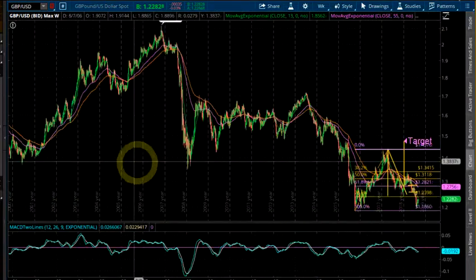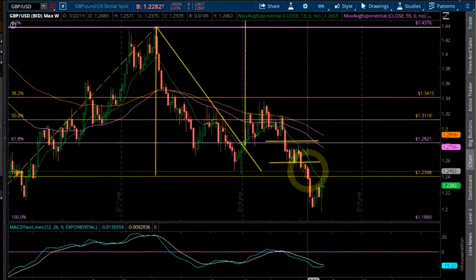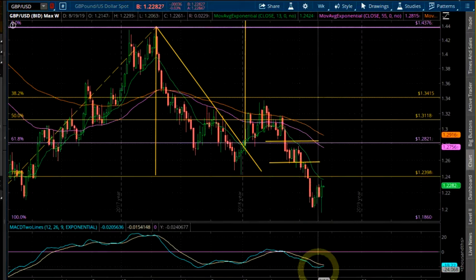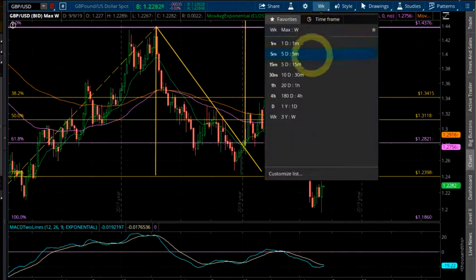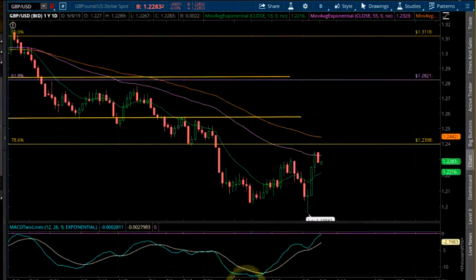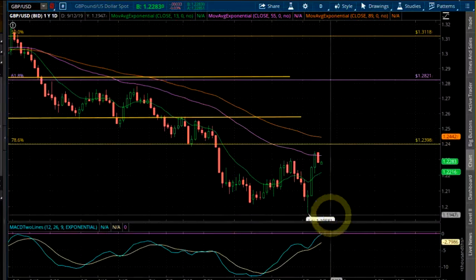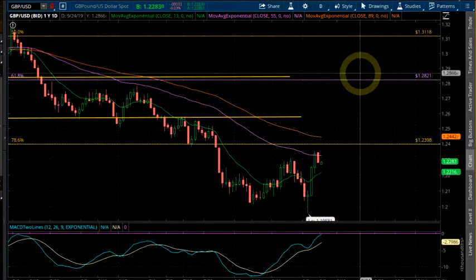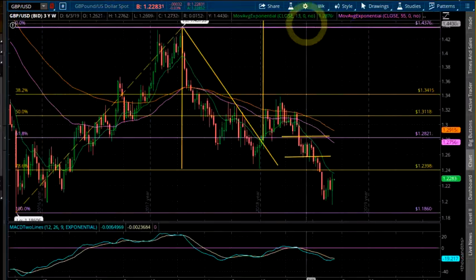Here's the British pound US dollar. So another one you have to pay positive interest on, but it does look like it's trying to bottom here. And we got, the MACD is turning up. If you go to a daily, the MACD is already turned up. It's turned up here and it's bouncing. So, we might get a little pullback into this area and then rally up again. But I think this is an interesting market.